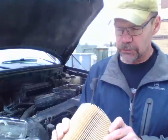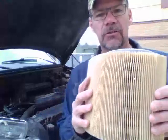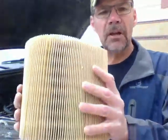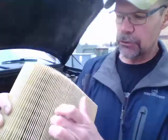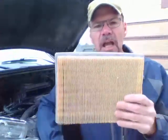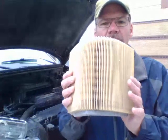It is very difficult to look at an air filter and say that it's dirty. This one is pretty clean. But as I roll the pleats, most of your dirt is going to sit down inside of the pleats. So it's kind of tough sometimes to see just how dirty these things are without really opening them up and getting in there. Should you blow out an air filter?